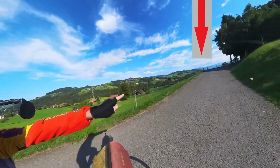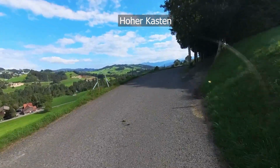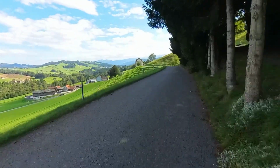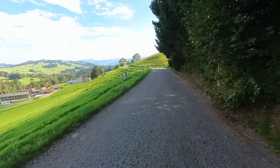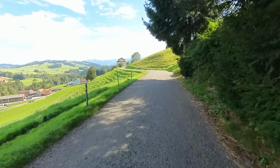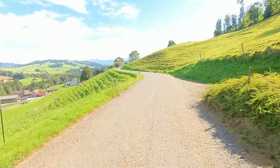What you can see over there with the antenna on top is the Hochhaste, one of the few mountains here that have a cable car going up. And actually the one just to the left is called Kamor, and you can climb that one with a bicycle. I've done it a few times. It's a bit of an exercise, but it's okay.